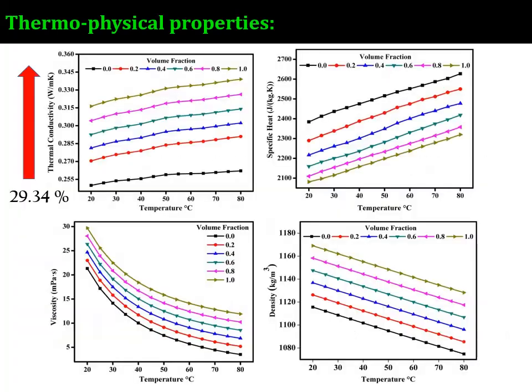Thermal conductivity of the prepared cobalt ferrite ethylene glycol nanofluids was recorded by a KD2 Pro thermal conductivity meter, and the thermal conductivity was observed to increase with nanoparticle volume fraction and temperature. The maximum enhancement was observed at 1% volume fraction and 80 degrees Celsius, which is 29.34%.